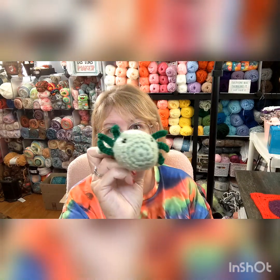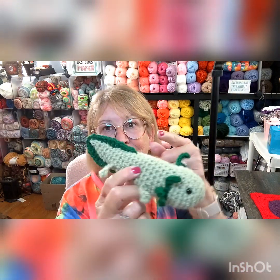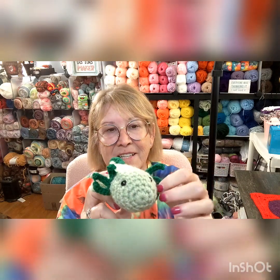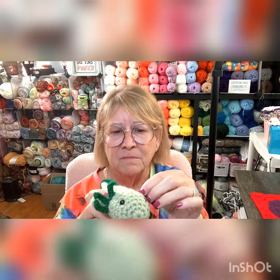It says no sew, right? And it basically is no sew. But you guys, look at those. You do have to do overlay to sew these in. I think that's what it's called, overlay, when you go back in and crochet on top of something. Isn't that what that is? Whatever it is, that's what you have to do.